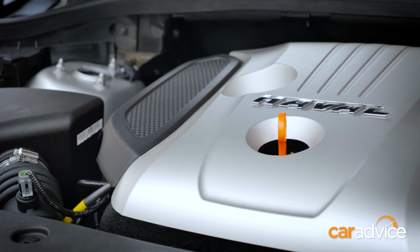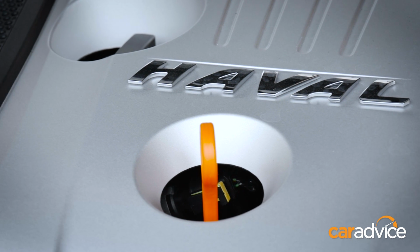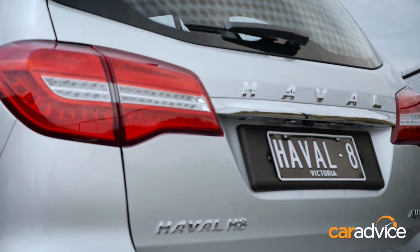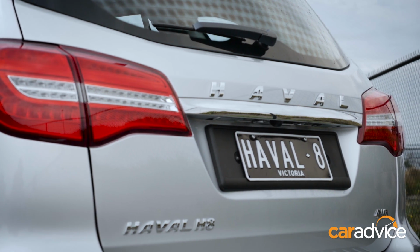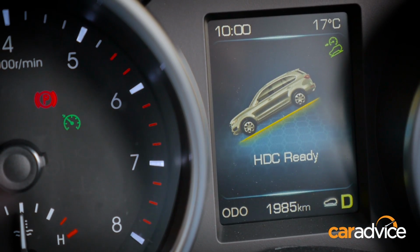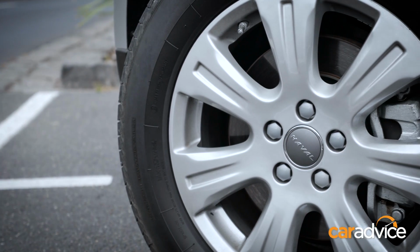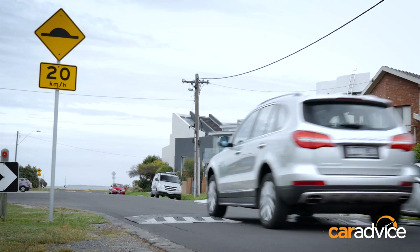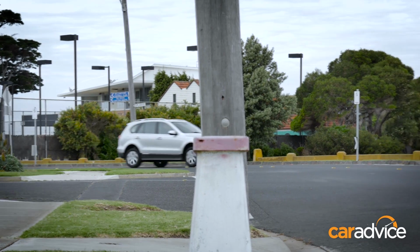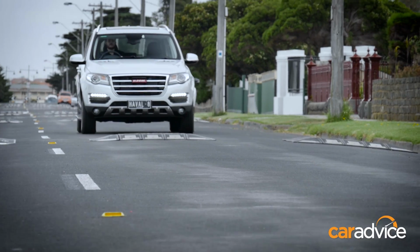Under the bonnet is a 2-litre turbocharged petrol engine with 160 kilowatts and 324 Newton meters, matched to a 6-speed auto designed by ZF. You can get a rear drive version, but we have the 4-wheel drive one here, which brings with it off-road tech such as hill descent control. Not that this car is really designed for much more than basic gravel tracks. On road, its engine performance is more modest than the figures suggest, given its 2.2 tonne weight, and its fuel use of 13.5 litres per 100 k's on our test is heavy indeed.